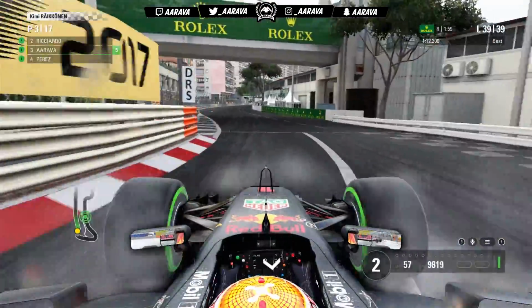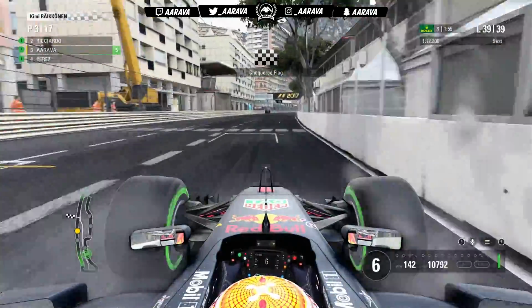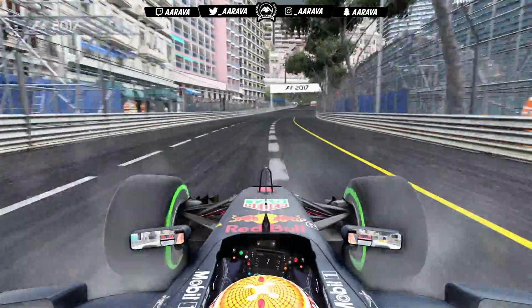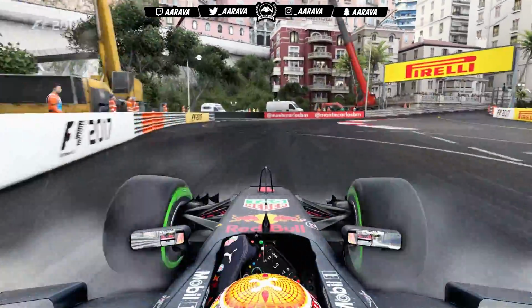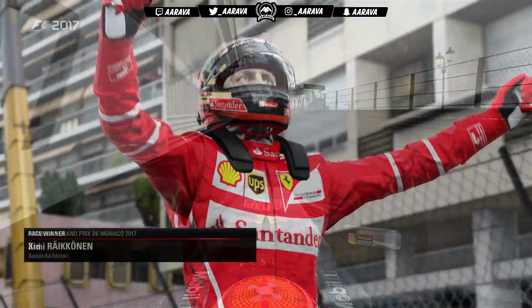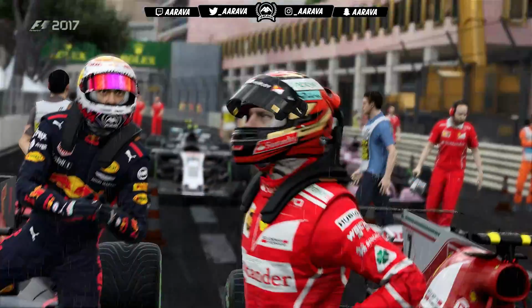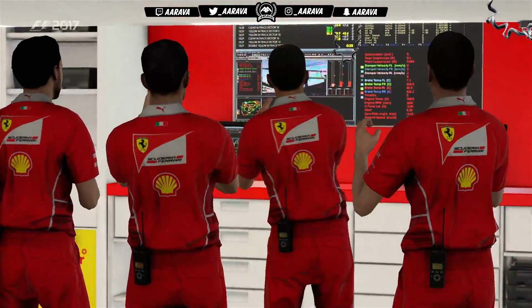So Kimi Raikkonen wins the Monaco Grand Prix. It's Ricciardo in second place, and I'm going to make it a double Red Bull podium once again in third place around the Principality. Unfortunately not to catch Ricciardo, but that's still amazing, because remember, Vettel out of this Grand Prix, Hamilton out of this Grand Prix, both Renaults didn't even score points in this Grand Prix as well, so that's absolutely amazing for the championship, for our championship lead.